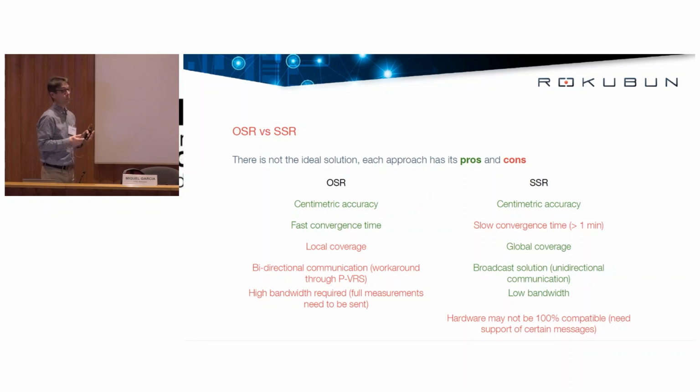Another problem with OSR, which can be overcome as we have seen, is that it's bidirectional. Not with permanent VRS. This is a slight improvement on the technique, right? But SSR, it's a broadcast system. It's a one-to-many approach. You simply deliver all the corrections for satellite clock, orbits and biases. It's true that, for instance, for ionospheric and tropospheric corrections, it's regional, but in general terms, it broadcasts, and another big advantage is that it has low bandwidth.